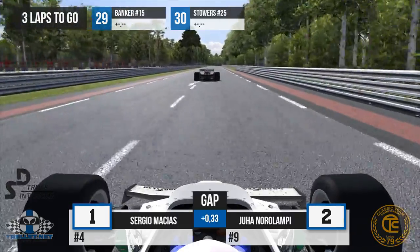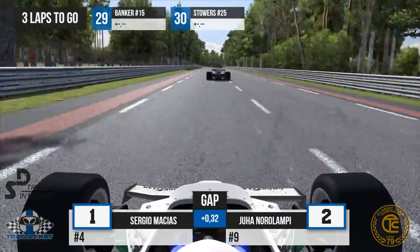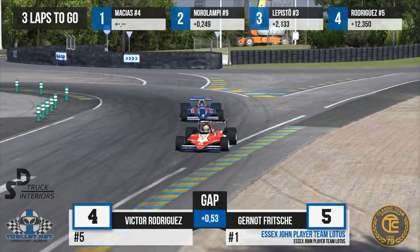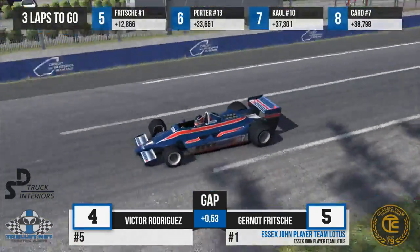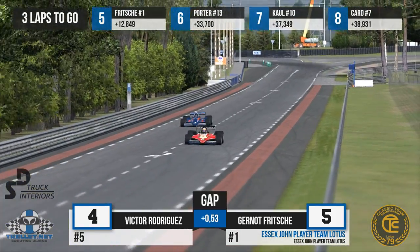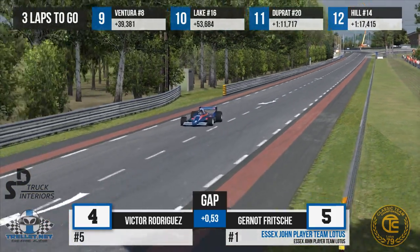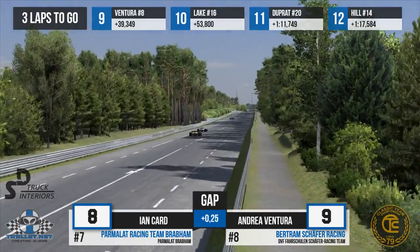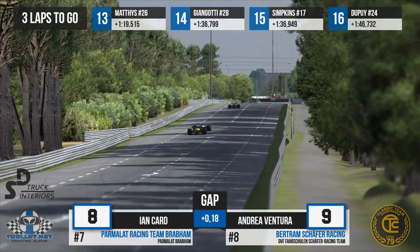It looks to me that Antti is well within shouting distance now. It was 2.2 seconds to the lead last time by, and it looks to me right now that it has to be actually a bit less. I think a bit less once they come through the Porsche curves, and Juha has to get the moves done as soon as possible. Meanwhile, something has happened to Gernot Fridge, I believe.